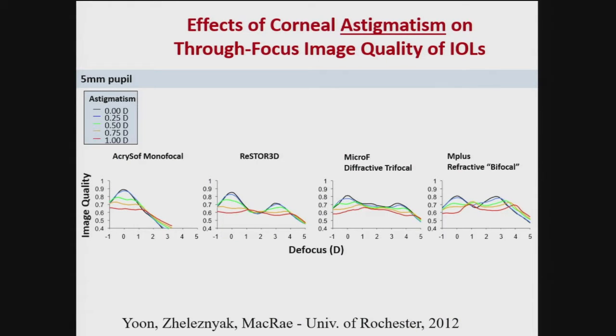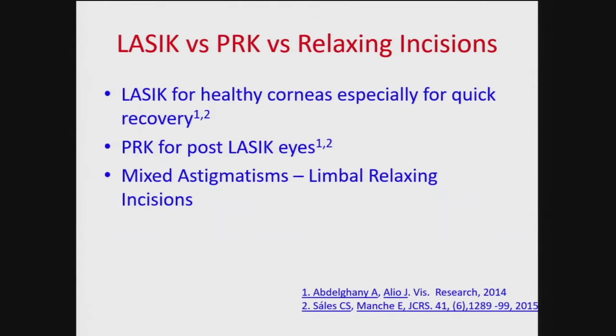This is a study that we did in our University of Rochester optics metrology lab, where we took a group of multifocals, compared it to a monofocal, and basically what we did is corrected out the refractive error and then added increasing amounts of astigmatism. In the light orange and the darker orange, 3/4 of a diopter of astigmatism and 1 diopter of astigmatism clearly dramatically reduce image quality compared to a monofocal. So you really want to go chase this amount of astigmatism in these patients if they're symptomatic.